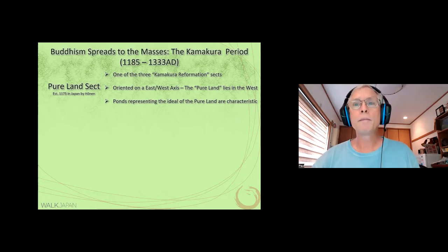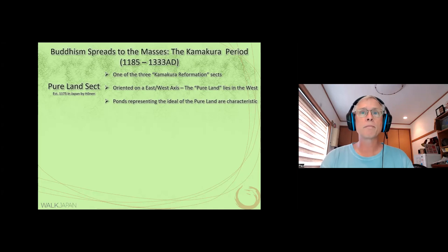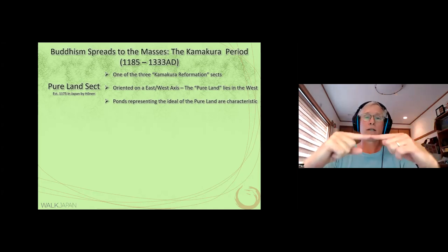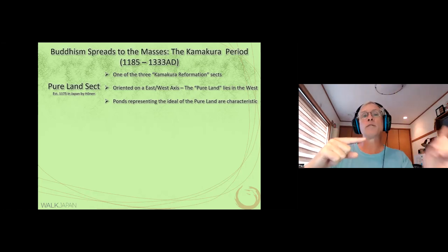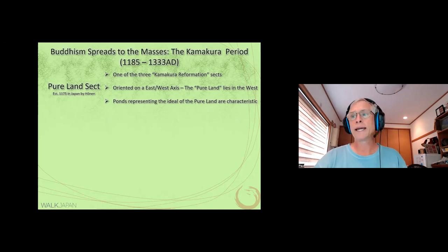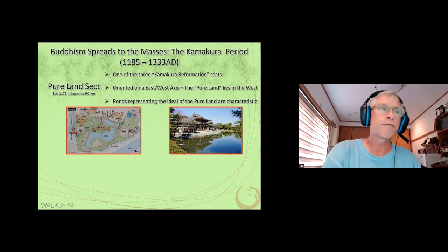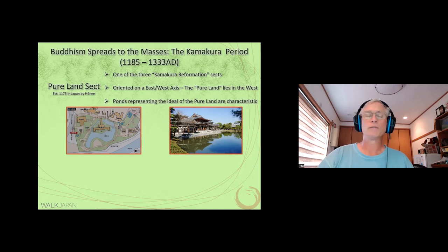So Pure Land Buddhism believes that since the Pure Land of ultimate bliss lies in the West, Jodo Buddhist temples attempt to recreate this by building temples on the east-west axis. So they've shifted the axis 90 degrees. Rather than running north to south, the temples run from east to west, with the main hall to the west and the entrance gate to the east. Ponds manifesting the ideal of the Pure Land also began to appear in temples during this time. And these ponds placed in front of Jodo shrines are a characteristic, but they are not exclusive to them.